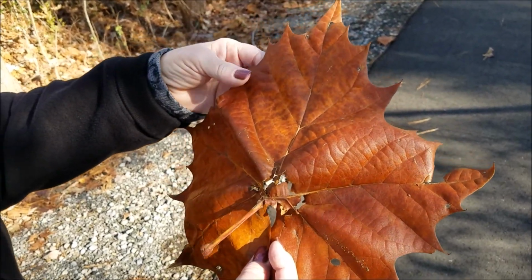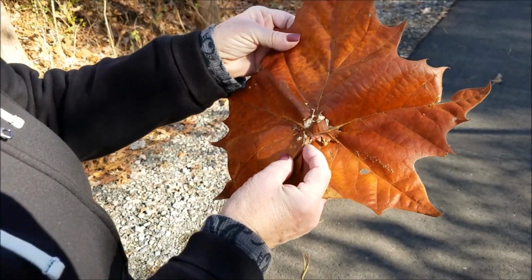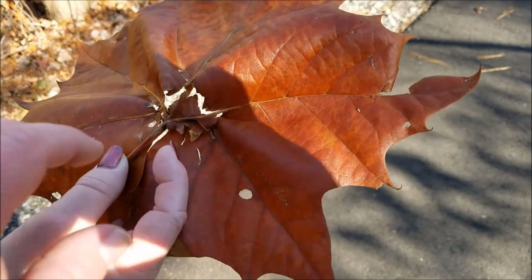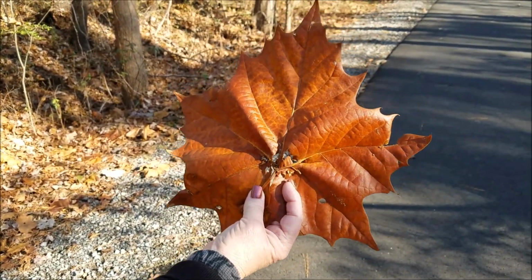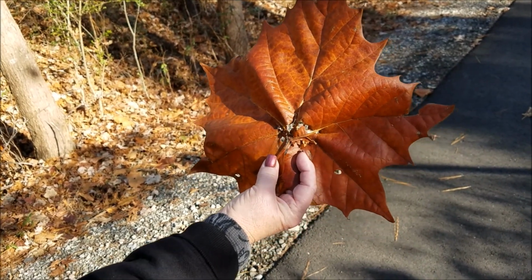It's interesting how it's only really colorful on one side. I wonder why that is. It must be the way that the chlorophyll and the sun hits it. The chlorophyll in there gives it a really nice coloration. It looks like a leather jacket. Old school leather jacket. Nice leather jacket. That is really nice.